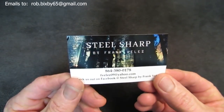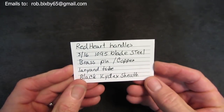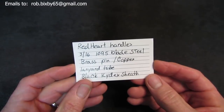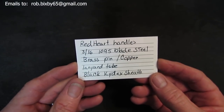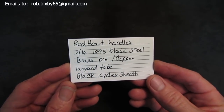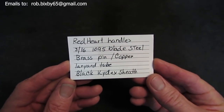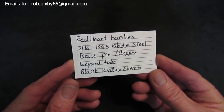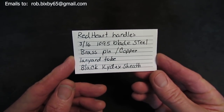Next up, knife number 4 from Frank at Steel Sharp Knives, new maker down in Carolina. There's his card. On the back it tells us about the knife. We're calling this one the Steel Sharp 3-inch clip point utility. The handles are red heartwood. Blade is 3/16 thick, 1095. It has brass pins and a copper lanyard tube. Black Kydex sheath.